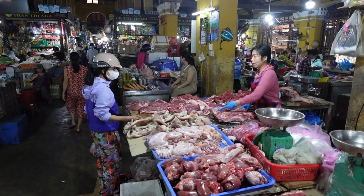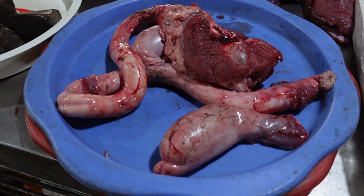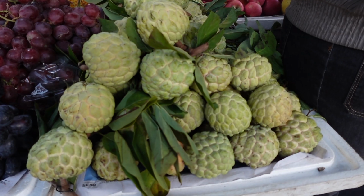So this market has two meat sections, one indoor and one outdoor. So the indoor section is where you can find things like kidneys, hearts and intestines, and then outdoor will be your bigger pieces of meat. Also, because they're preparing for the Vietnamese New Year coming up, they have a lot of pig heads and chickens for offerings, so you can see them displayed quite a lot. So today we're going to be getting some beef because we'll be cooking beef pho later.